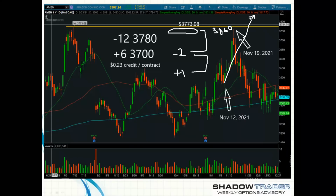And unless there's a news-driven gap, that's not going to happen overnight. It's going to happen incrementally. And if it happens incrementally, our spread is expanding every moment as we get closer. All right. As we get closer and closer to price, our spread is really, really expanding.